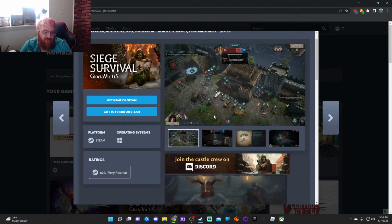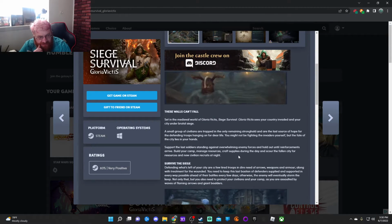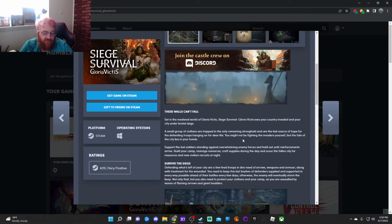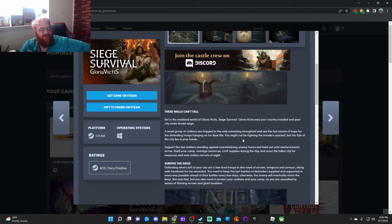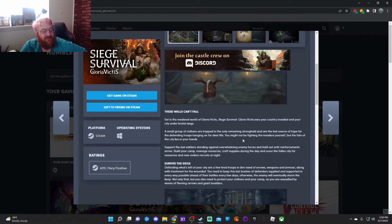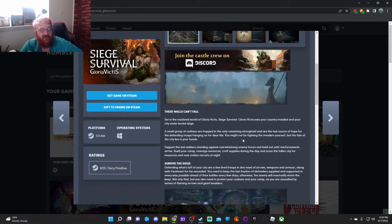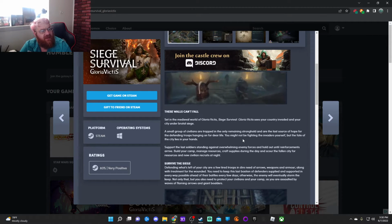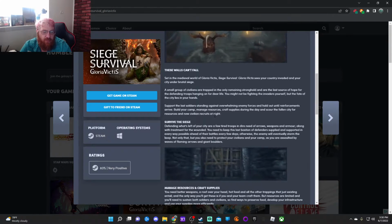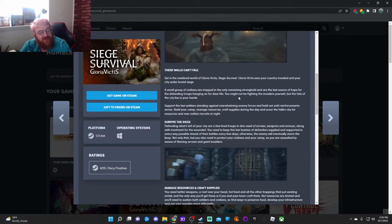Okay, so this has a whole community on Discord. Okay, these walls can't fall. Set in the medieval world of Gloria Victis, Siege Survival Gloria Victis sees your country invaded and your city under brutal siege. A small group of civilians are trapped in the only remaining stronghold, and you are the last source of hope for the defending troops hanging on for dear life. You might not be fighting the invaders yourself, but the fate of the city lies in your hands. Support the last soldier standing against overwhelming enemy forces and hold out until reinforcements arrive.